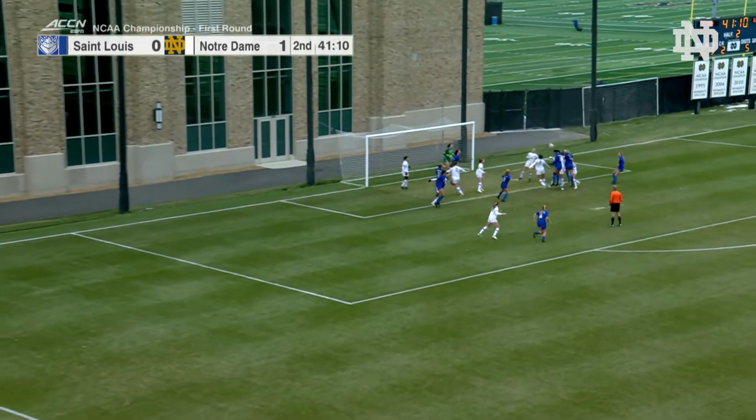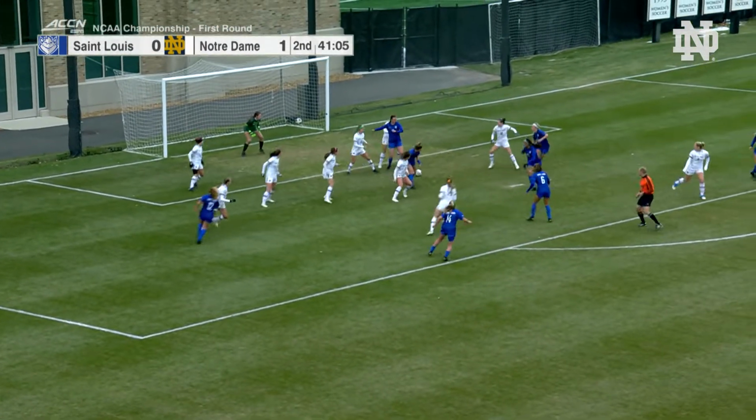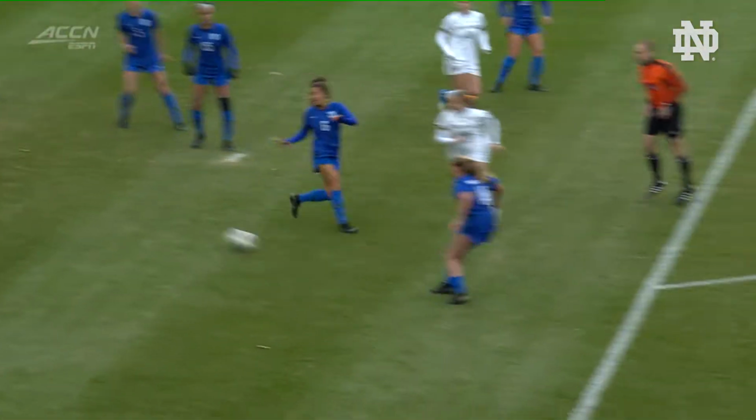Gork, long cross to the far side, a shot is blocked in front. Second try, it's still loose. Teed up, and a shot from Lawler is high and wide.